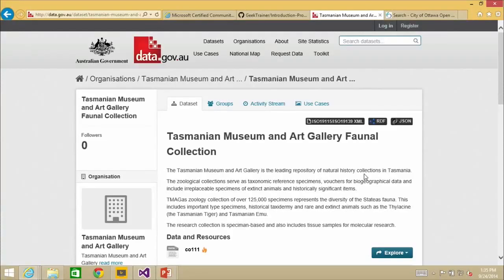One of my personal favorites that I came across recently: Australia has a remarkable collection of open data. One I found in particular tells you about all the animals they have in the Tasmanian Museum and Art Gallery. Just in case you needed to know more about the Tasmanian tiger and Tasmanian emu, all the information you need about the exhibits at the Tasmanian Museum is right there in open data.